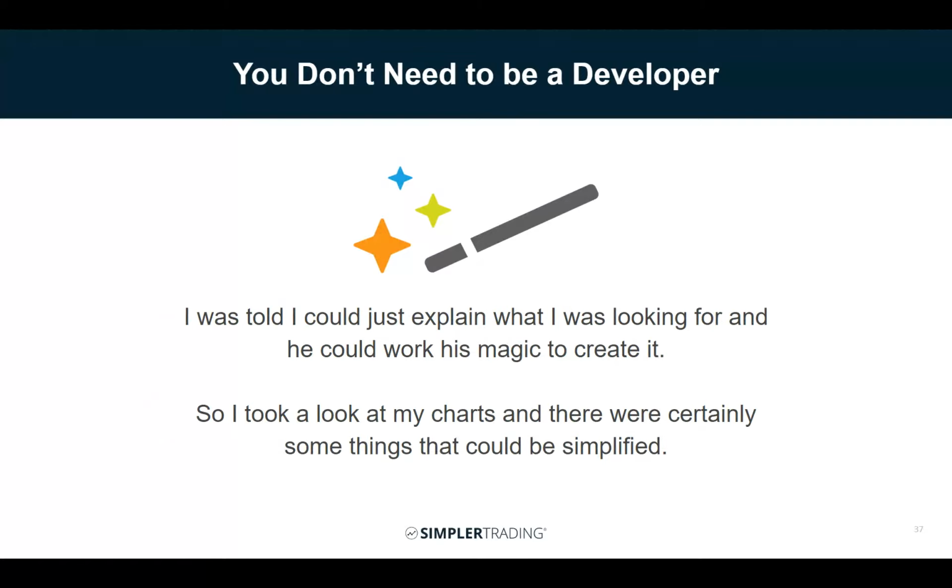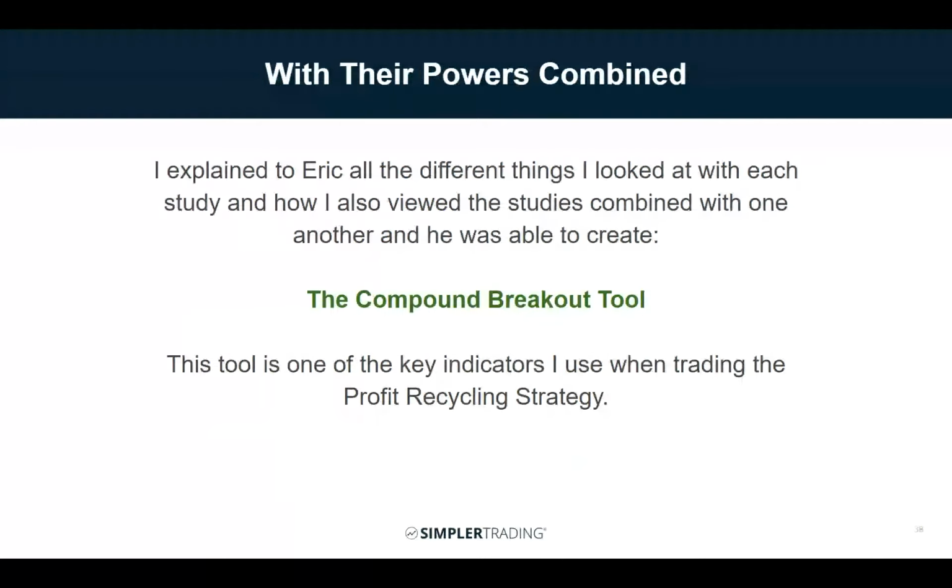He was the one who was able to take all the information that I gave him on what I looked for on these indicators, how they worked in combination with each other. And he was able to create this and make my charts a lot more simplified. So instead of having three different indicators with all these different signals printing, I just had one indicator that was very easy to read at the bottom of my charts.